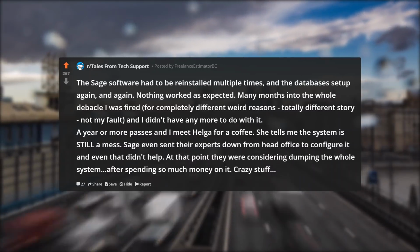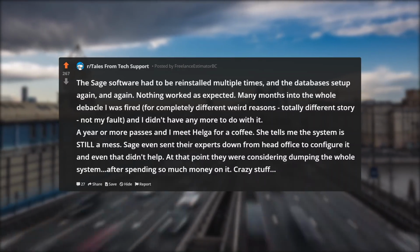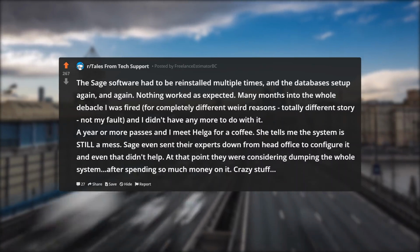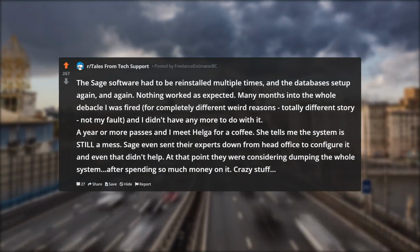A year or more passes and I meet Helga for a coffee. She tells me the system is still a mess. Sage even sent their experts down from head office to configure it, and even that didn't help. At that point they were considering dumping the whole system, after spending so much money on it. Crazy stuff.